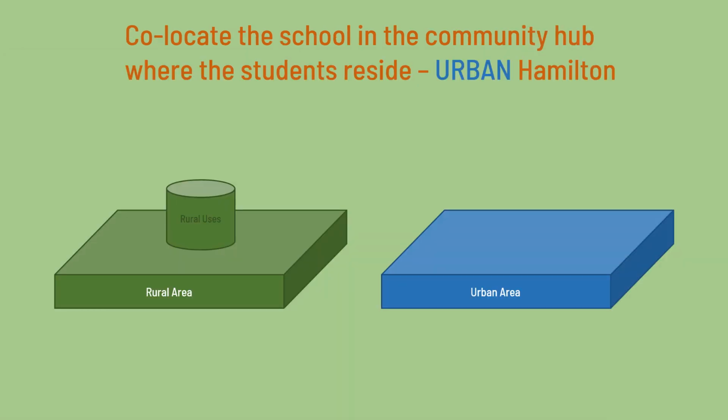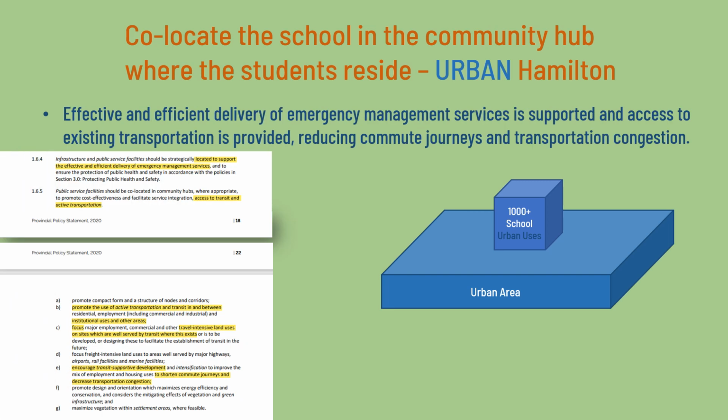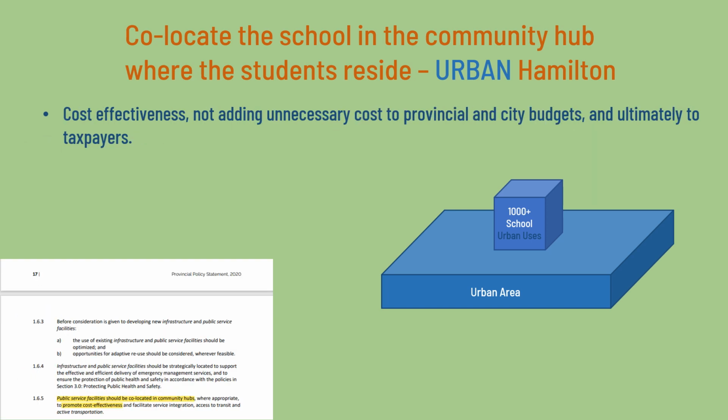In conclusion, the school should be co-located in the community hub where the students reside, urban Hamilton. This would ensure use of the municipal sewage system is leveraged, supporting the protection of the environment and minimizing risks to human health and safety. Effective and efficient delivery of emergency management services is supported, and access to existing transportation is provided, reducing commute journeys and transportation congestion. Cost effectiveness, not adding unnecessary costs to provincial and city budgets and ultimately to taxpayers.